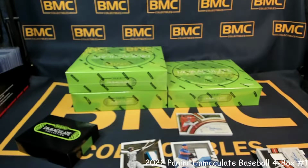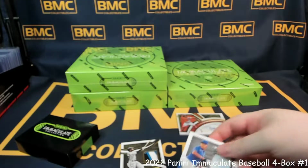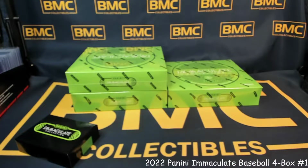Go ahead and take care of the sleeving and top loading and whatnot. And if you guys don't get enough, there is already another round of this up on eBay. Personally, Immaculate is my favorite for any product, no matter what it is, what sport. There will be one too many of these to do a full hit recap, obviously. So any of the big hits, we will show those off at the end.